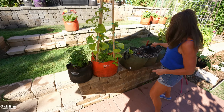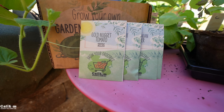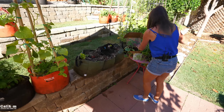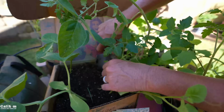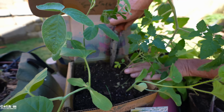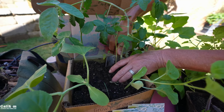Today, we're gonna plant a dwarf tomato right here in a container. These are golden nugget tomato seeds, not too late to start from seed. Got a transplant right back here that we're going to pop right in, and we'll be harvesting these at the end of the summer. Golden nugget tomato is a beautiful orange heirloom organic tomato about the size of a ping pong ball, very sweet and nice and juicy.